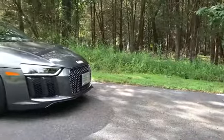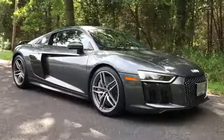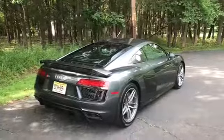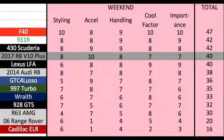Cool factor is strong, but the R8 has become familiar, and nobody except the biggest car geeks knows you got the V10 Plus version. It gets a 7 out of 10. Finally, importance, which measures the car's significance. It's more important than an average car, but these are certainly more mass-produced than most exotics. It gets a 7 out of 10, bringing its total weekend score to an impressive 40 out of 50. Not the very top, but not far behind.